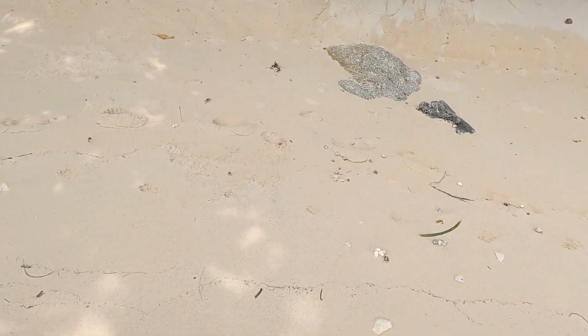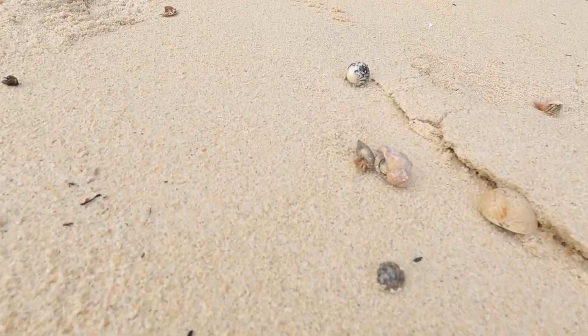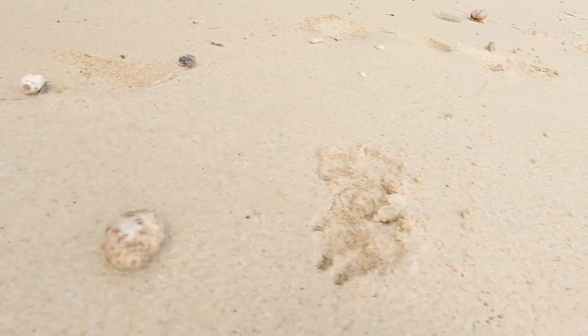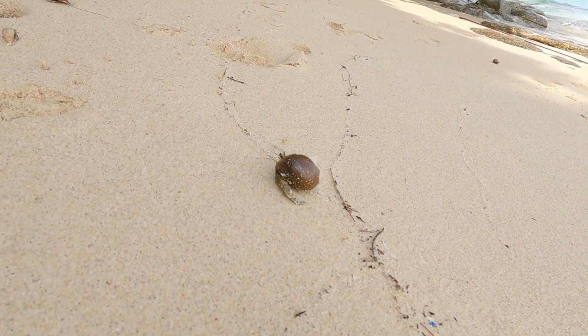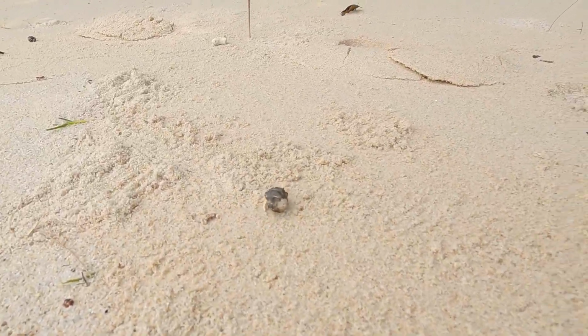The water quality is very good, very pure. Fish so clean. Lots of crabs around. I'll show you. Look at those crabs. They're hiding now. They live in the shells. Very cool. Ooh, this one is a big one. Nice. You saw them start to run away. Lots of them here.